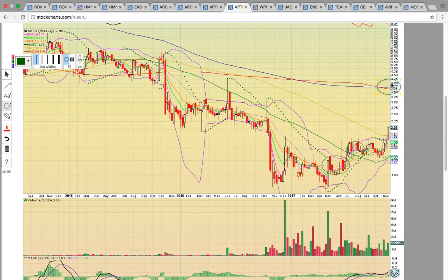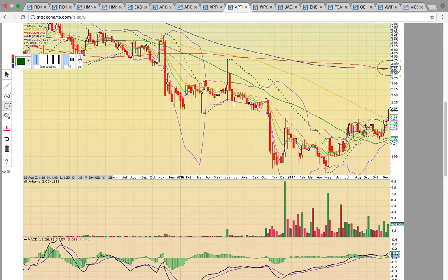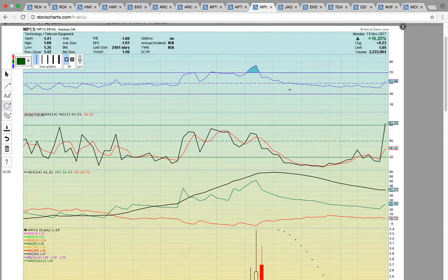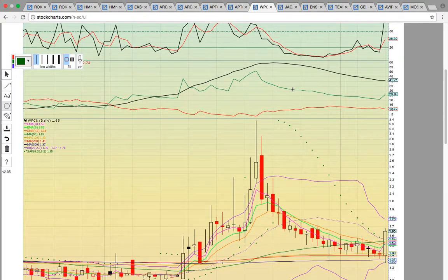Ultimately the target, if the 100 holds, would be up here at the 200 and 300 week moving averages in the 370 zone. So yeah, it's got a good uptrend going. It's not going straight up, but it's forming candles above the middle Bollinger Band, riding EMAs 4 and 8 support higher. So that's a solid uptrend on the weekly chart.